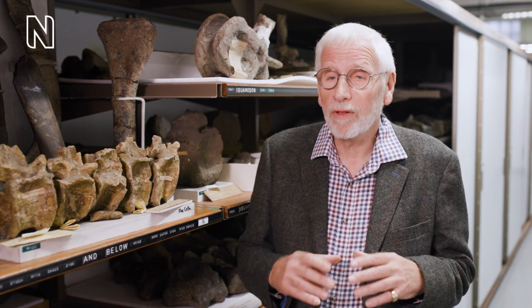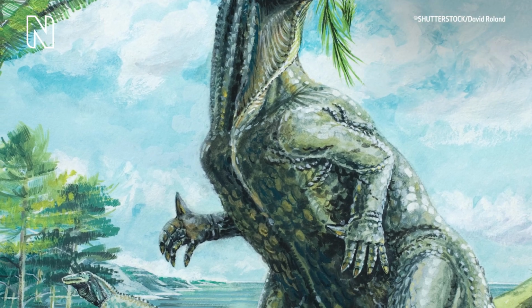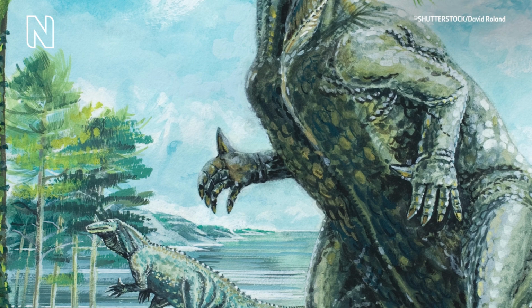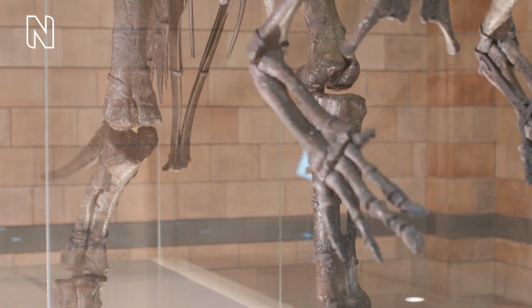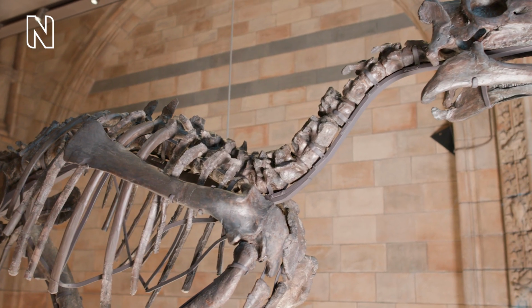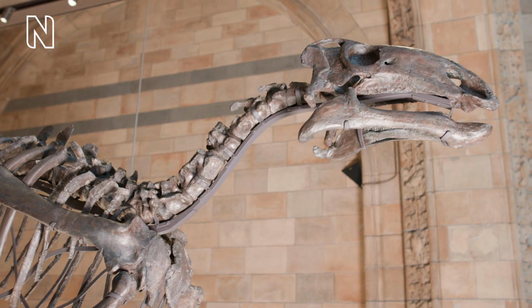The Isle of Wight is one of Europe's hotspots for dinosaur fossils, and we find many different types of dinosaur on the island, but the fossil record has been dominated by 2 Iguanodontians. So these are herbivorous dinosaurs with the iconic thumb spikes. And over the last century, really everything has been put down as being either this big robust animal, Iguanodon bernisartensis, or the smaller but still quite hefty animal Mantellisaurus atherfieldensis, which is on exhibition in the museum.